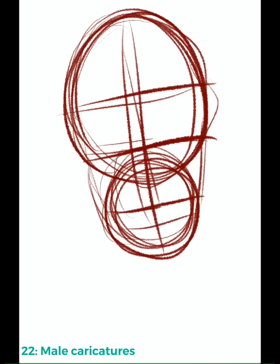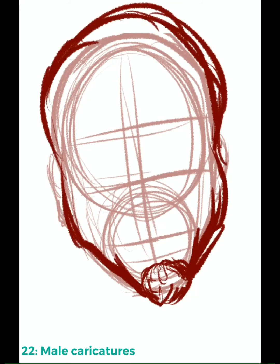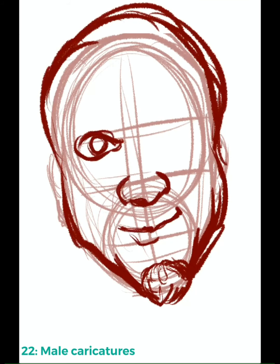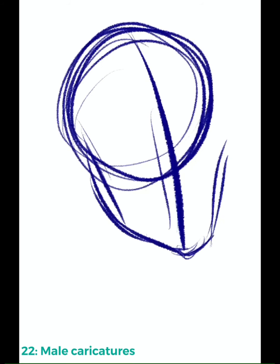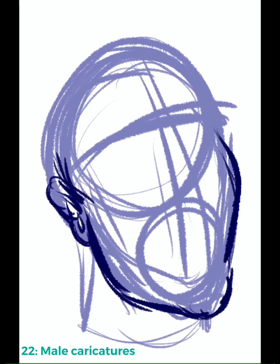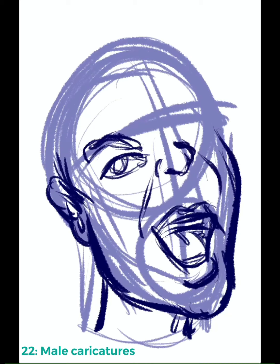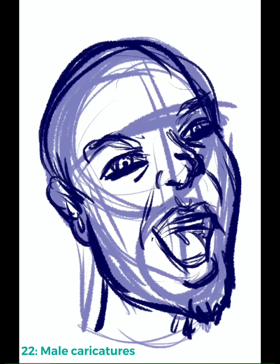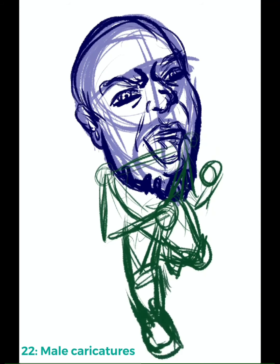Number 22 is male caricature. I'm very used to doing caricatures because I used to do them on the convention scene. And what I decided to go with here is Matt Busch doing sort of a stormtrooper outfit. So pretty much I started off with some rough sketches, deciding on which facial expression I wanted to go with, when I finally hammered down this sort of yelling pose, like he's doing a charge into battle.